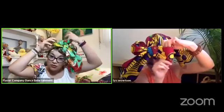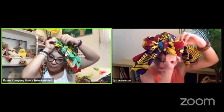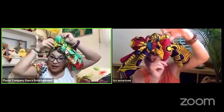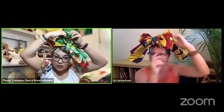Let the arms rest. Okay. All right. So now I've got that little extra there. And now I'm going to try to form. I'm coming into that bow part and I am going to fan it out. So I'm fanning it out to create a little shape. That's looking good.